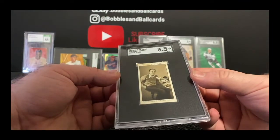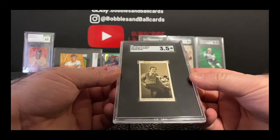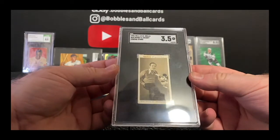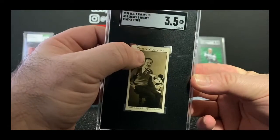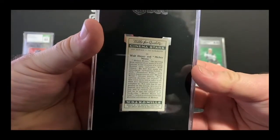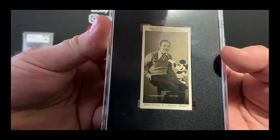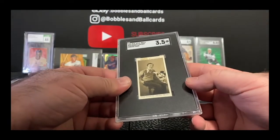But this is the 31 Willis cigarettes. It's Walt Disney and Mickey Mouse. It's a SGC 3.5. The little stain right here, and the corner rounding, is why I got the 3.5. Otherwise, it's a very clean copy. And again, I thought the price was very good on it, so she was excited to get this one.